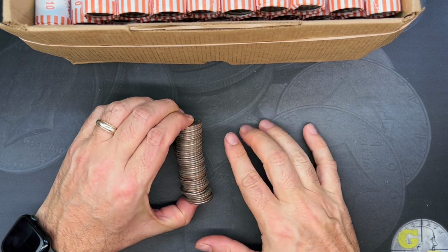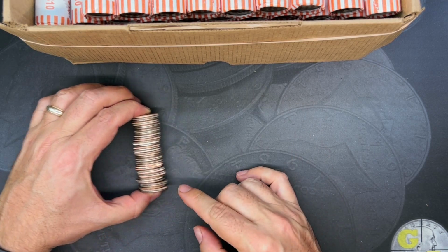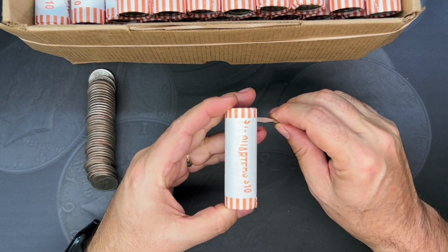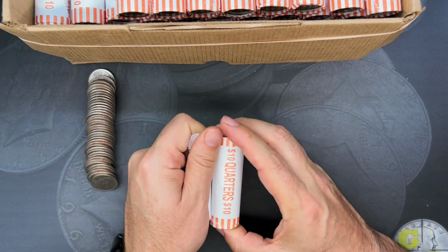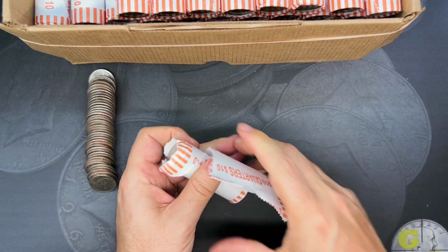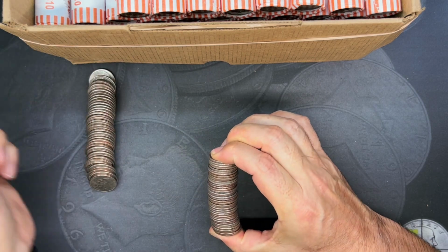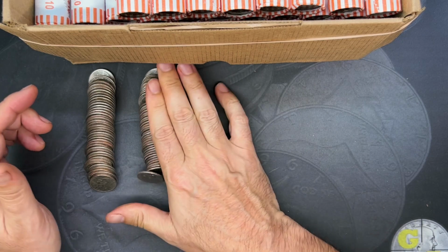And I'm going to open just a couple of rolls like this first to see if we have any silver. And those silver quarters are going to jump out at us because they'll be kind of a white or gray, pure silver edge. They're really easy to spot. I'll say that silver in quarters, at least in the Atlanta area, is getting harder and harder to find. I do know in other parts of the country, people are still finding silver quarters fairly regularly. I just don't. Let's open one more.